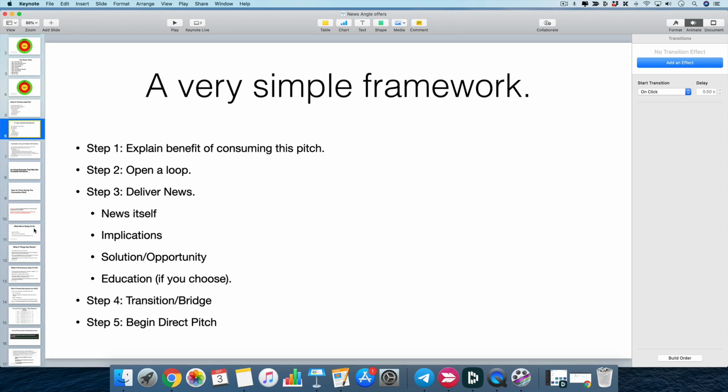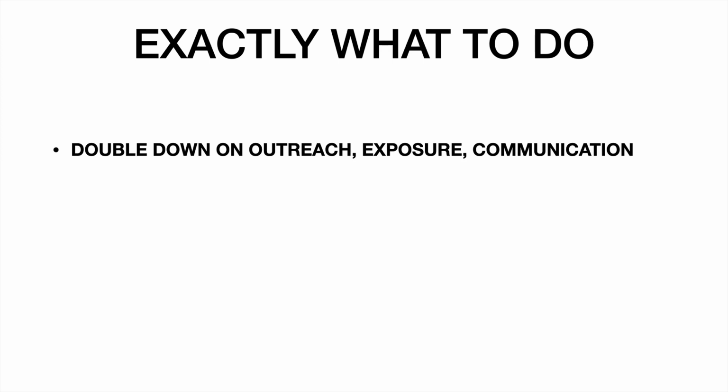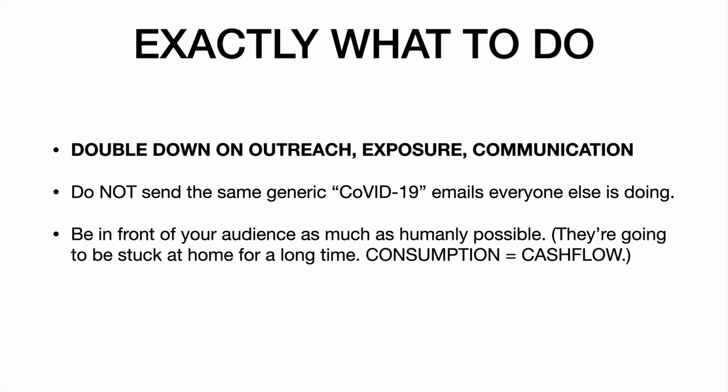with the brand and everything, but it's certainly not necessary. So let's roll on back here. All right, and so now here's the pitch, or not the pitch rather. Here's exactly what to do. Double down on outreach, exposure, communication. Don't send the same generic crap that everyone else is doing. Get in front of your audience and lead them.